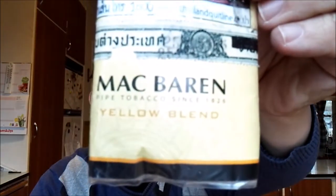I found some Mac Baren 7C series. They're quite okay for aromatic. They're not so heavy aromatic. I like the regular best. But I found another tobacco. This Mac Baren Yellow Blend. I never saw that before, so I bought it.